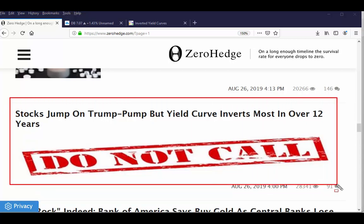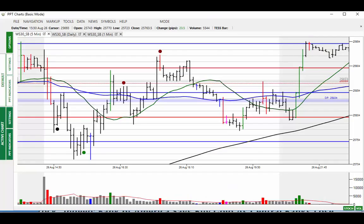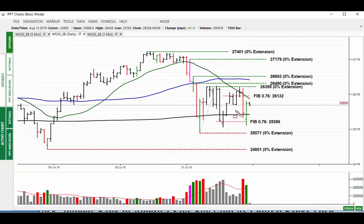Stocks jump on Trump pump, but the yield curve inverts most in over 12 years. So let's have a look at the detail. We'll start off with the Dow for yesterday. We'll start with the daily chart, and we can see how the plunge protection team came in and drove prices up some 700 points yesterday.